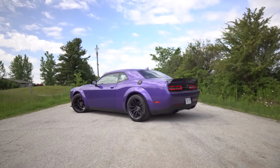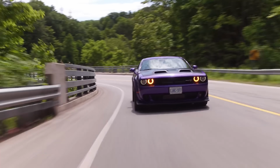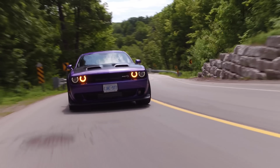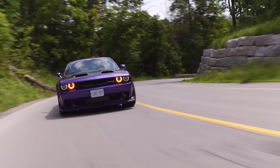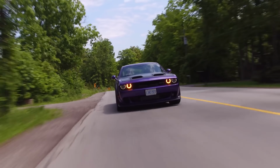This feels like you're going to die at any moment. Yeah, the Hellcat kind of feels like that, but it has so much extra weight that it doesn't feel like you're going to die all the time. And I think partly because the transmission is so amazing in the Hellcat, the Redeye at least. We should address that right off the bat. Okay, so start with the transmission.